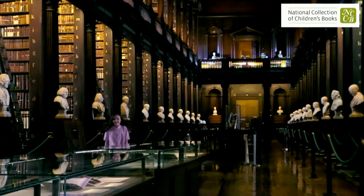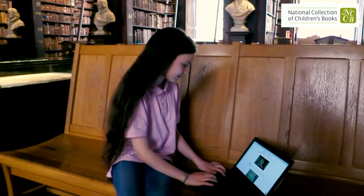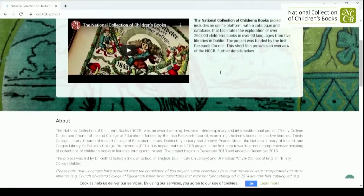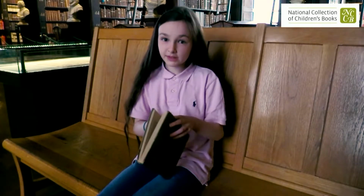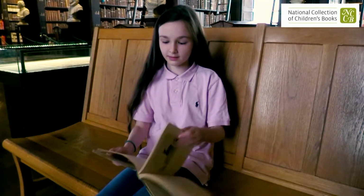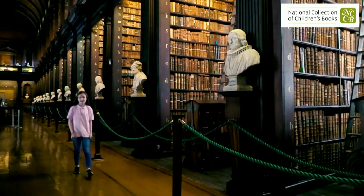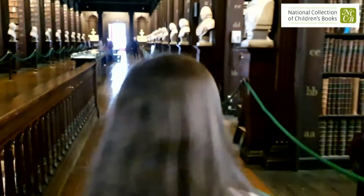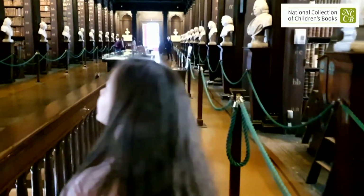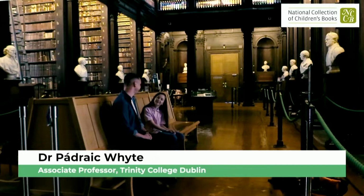My name is Maya. When researching a project for school, I came across the National Collection of Children's Books websites. Did you know there are 250,000 children's books records in the catalogue? I didn't even know there were that many children's books. I just had to find out more. So today I've come to the old library in Trinity College, where they hold some of those books. The first person I met was Porrick White, one of the lead researchers of NCCB.